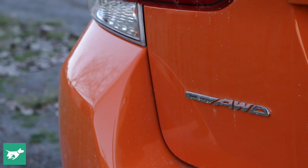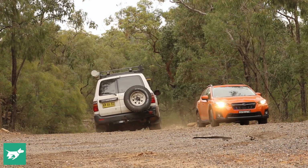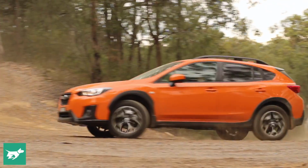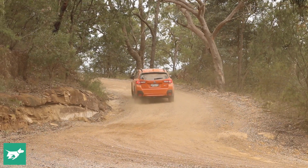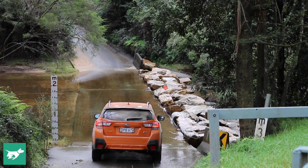But what's the XV like off-road? Naturally, it has permanent all-wheel drive like other Subarus, and as mentioned, the supple ride quality extends to poorly maintained gravel roads, and with a class-leading ride height of 220mm, the XV easily dispatches moderate tracks, as well as water crossings, even though there wasn't as much water in this one as I hoped.